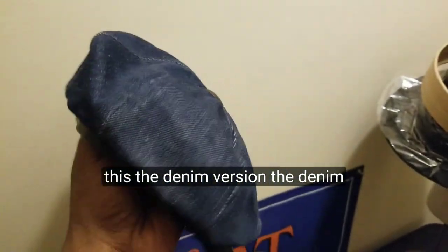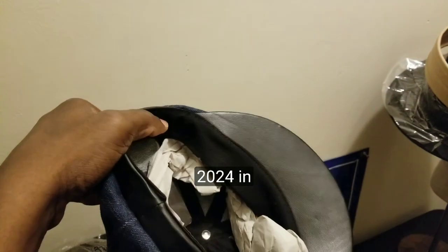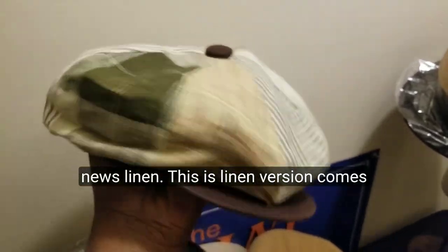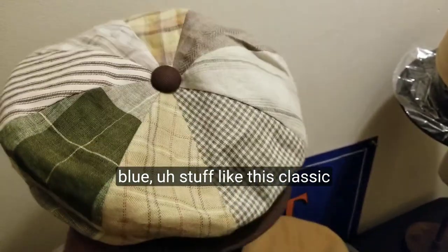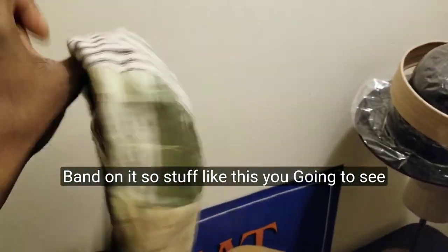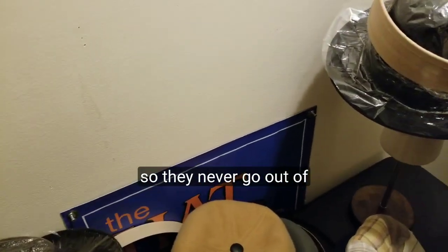This is the denim version, the denim Brando cap. Again, you're going to see stuff like this in 2024. Classic leather denim combination, blue denim. Then you've got your 8 panel patchwork newsboy in linen. This is the linen version, it comes in the brown, with other colors, and then you also have your blue. A classic spring and summer cap, snap down button. And then you also have your solid color ones with the cotton sweatband on it. Stuff like this, you're going to see year after year. The classics are the bread and butter hats and caps that folks keep coming for year after year, so they never go out of style.